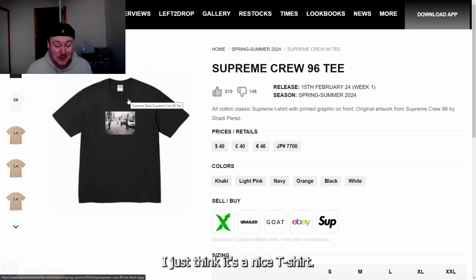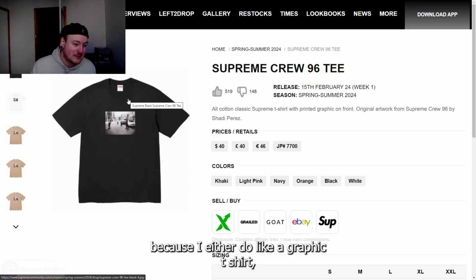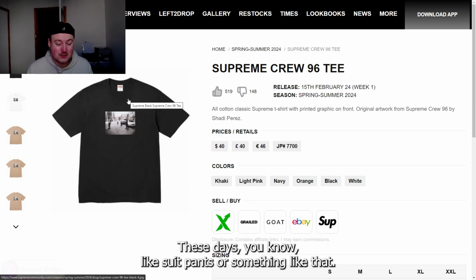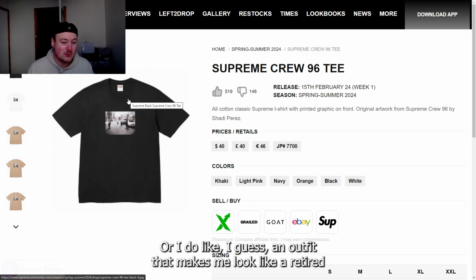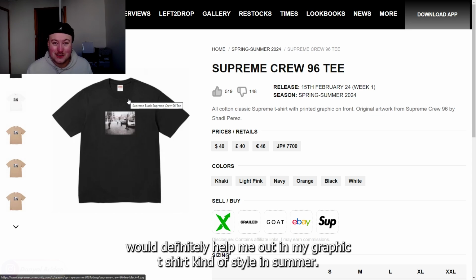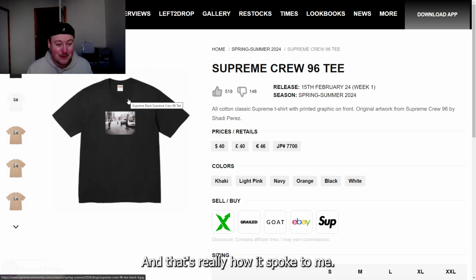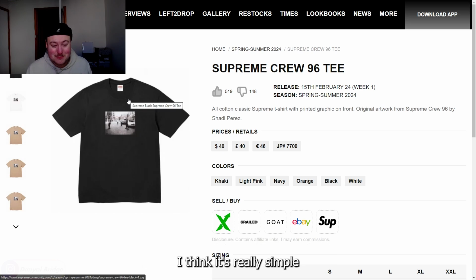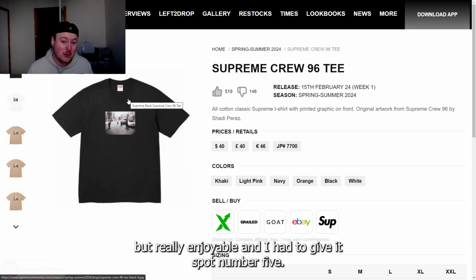I just think it's a nice t-shirt, and I would wear this in the summertime because I either do a graphic t-shirt tucked into some Uniqlo pants these days, like suit pants or something like that, or I do an outfit that makes me look like a retired old Italian man, and it's one or the other. And I think this one would definitely help me out in my graphic t-shirt kind of style in summer, and that's really how it spoke to me. It works well. It did release in the spring-summer season, so that is pretty appropriate as well. I think it's really simple but really enjoyable, and I had to give it spot number 5.